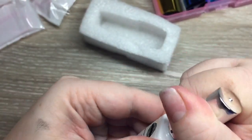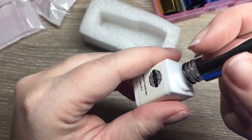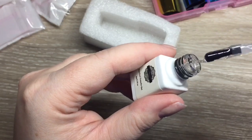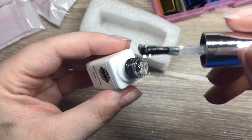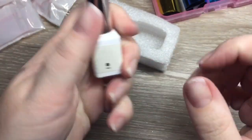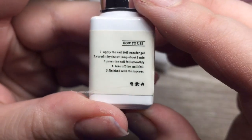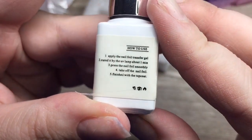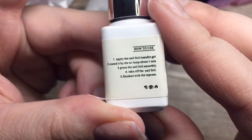So this is the nail foil gel that Full Beauty sells, and I'll be completely honest with you, I just got this delivered when I opened this. It was very cold that day. I live in Canada. It's fall and it was very chilly. So it was very, very thick. The bottle was actually quite cold. So the directions are to cure for about a minute, and then you press the foil on, pretty much the same as any other gel.